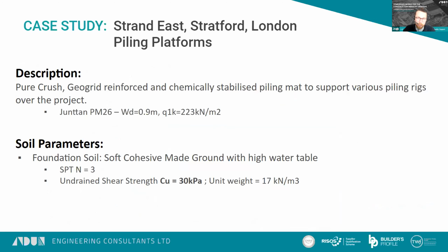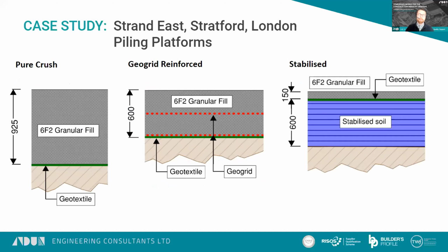So to showcase this potential sustainable benefits from this alternative mat construction, I'm going to take one mat design out of this whole area. And on this particular area, we provided an option for all three types, depending on what the contractor was wanting to do with that particular site. The rig used was a medium to large kind of scale in terms of its size, and the ground conditions were soft clay, and there was also a very high water table. So there were quite tricky ground conditions to contend with. The solutions that we provided are illustrated here.